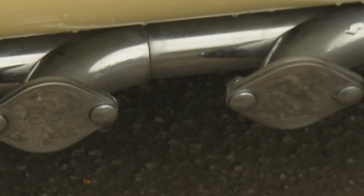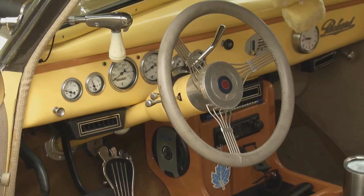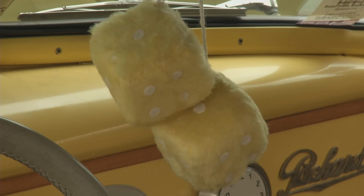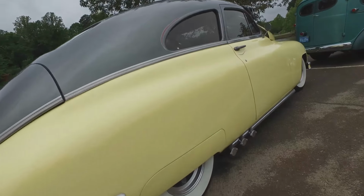So the theme is, this is what would have existed at some time in the late 50s. Big engine, fuzzy dice, and the Lakes pipes, which are traditional.